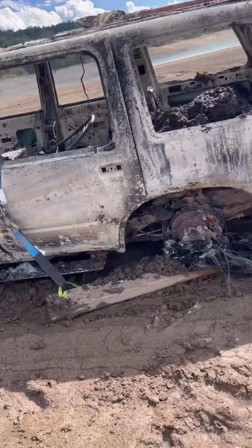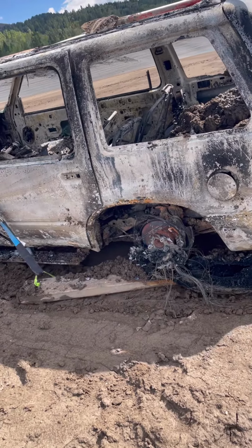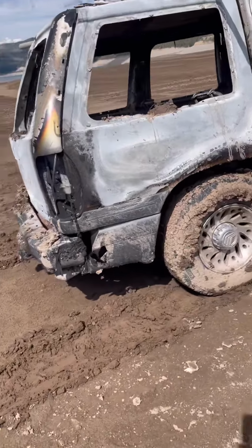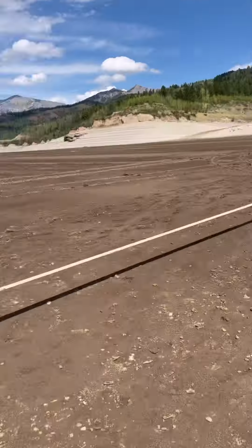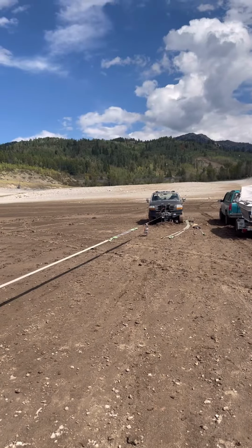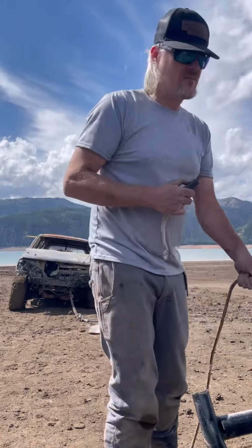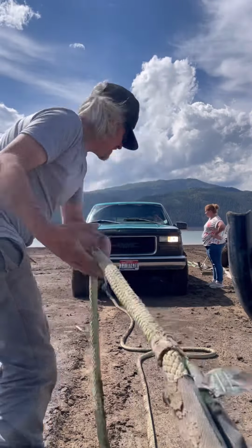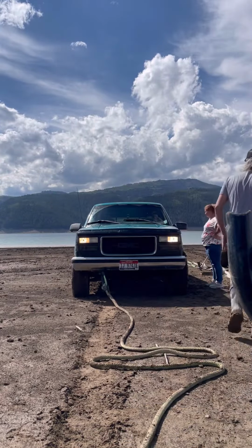Loving that. Here's what's left of the tire. So this side is totally welded with the aluminum wheel, so it's just dragging along. Moving in a positive direction. Now that we've got the burnt vehicle to the boat, now it's time for the Rhino kinetic strap. So we got that hooked to the front of Miranda, and we're going to pull the boat and the truck up to the boat ramp.